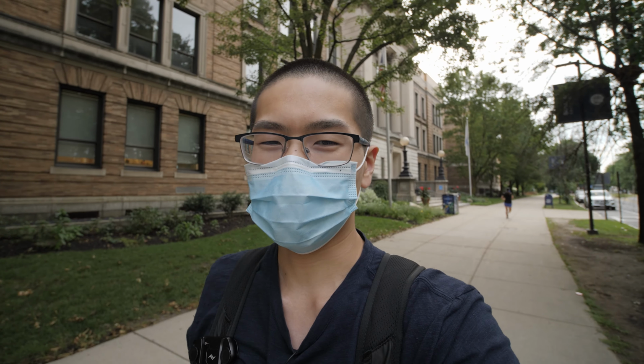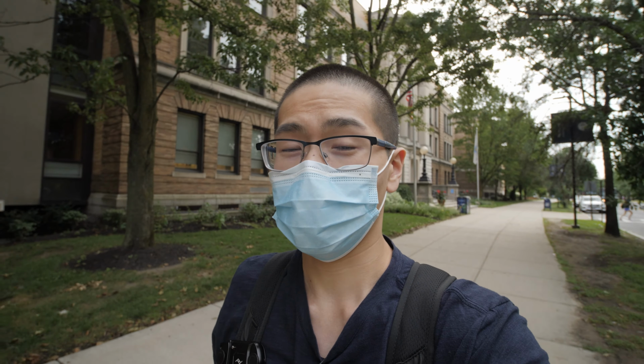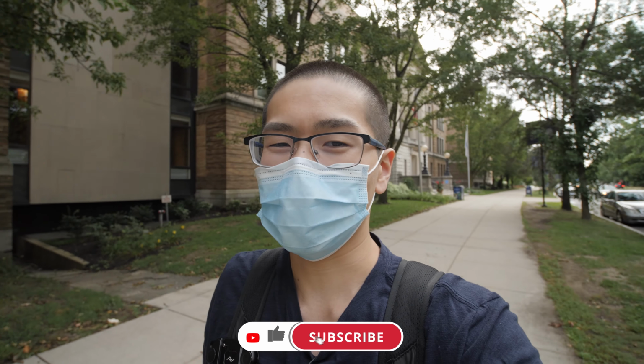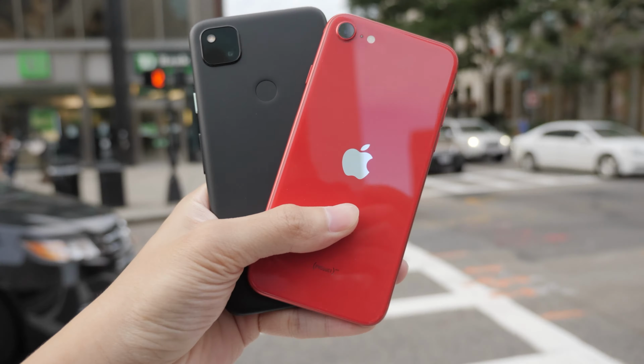If you're coming from the iPhone 6 or any Apple ecosystem, then go for the iPhone SE. If you want pure performance, then go for the iPhone SE. If you want a bigger screen, more battery life, and just want to stick with Android, then go with the Pixel 4a. Now, I'm gonna go into my personal experience with both of these phones.